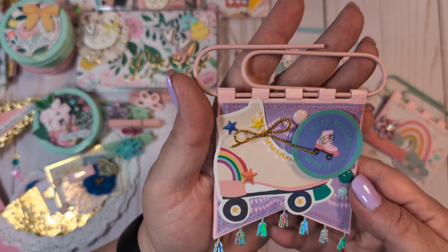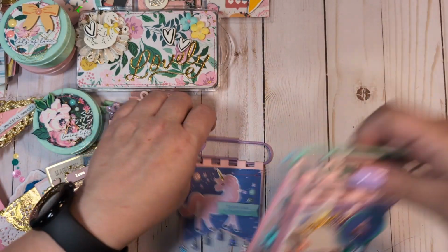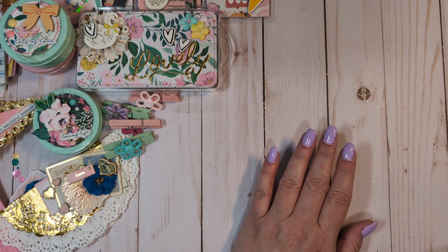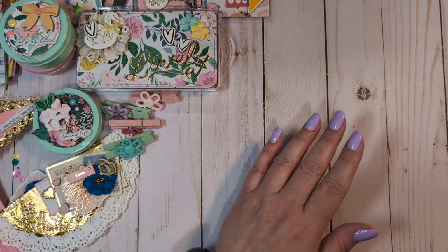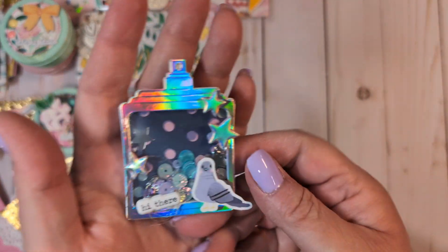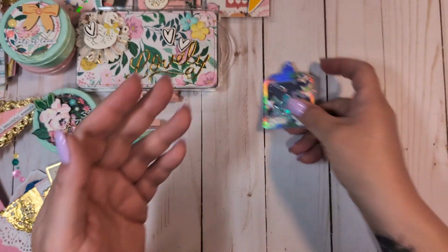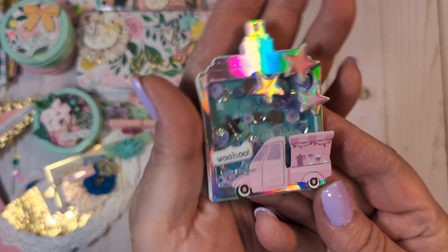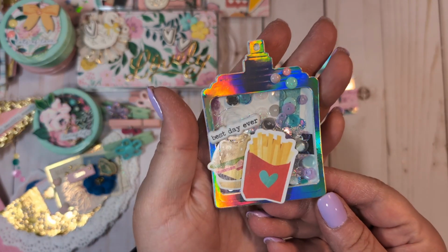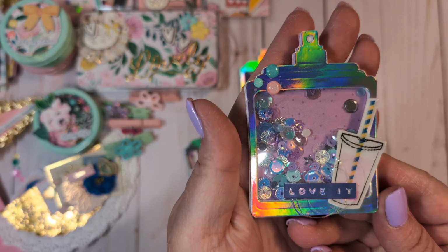And this one. I thought these turned out super cute. So we have those. Okay, from Chamel Sparkle City, we have a bunch of embellishments, little shakers. We have the little spray paint bottles that I decorated, these little shakers. And the last of these.